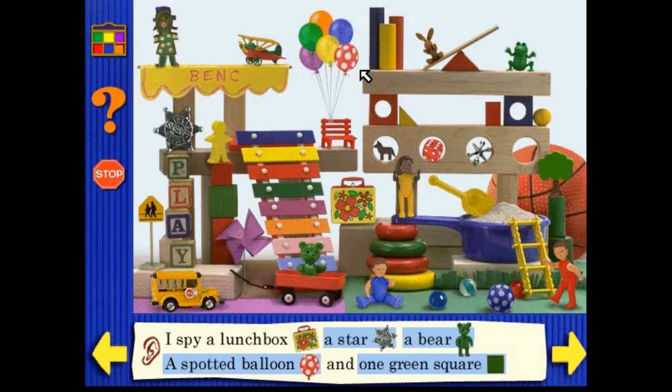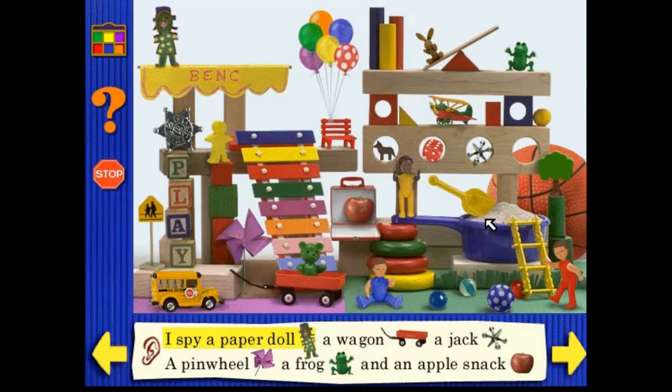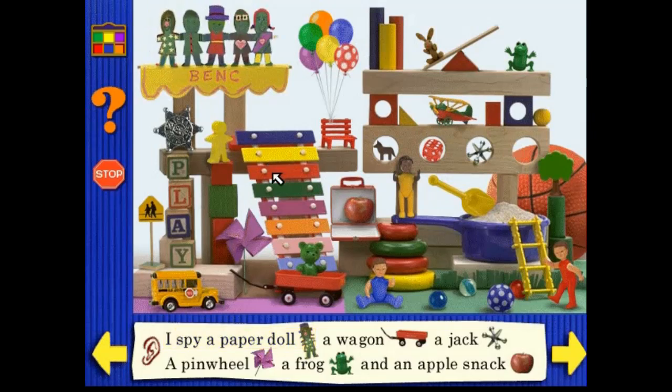A spotted balloon. A lunchbox. Apple. You solved a riddle. Apple juice. I spy a lunchbox. Great job. King Kong. Here's your next riddle. I spy a paper doll. I mean this one? Oh, a paper doll. Okay, why?